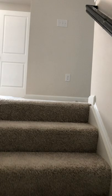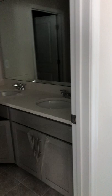This is the Hadley model. Didn't mention that at the beginning. The Hadley. There's only three properties left, all from the mid 700s. Come up. You've got the loft, large loft area. Great packages found in the bathrooms.